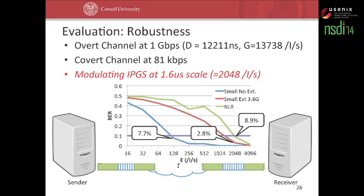Similarly, in National Lambda Rail, where we do not have any control over external traffic, we can still achieve a bit error rate less than 10% by modulating about 2,000 idle characters. So the takeaway here is that by simply modulating interpacket gaps at 1.6 microsecond scale, or about 2,000 idle characters, we can effectively construct the covert timing channels of a real network with the existence of external traffic.